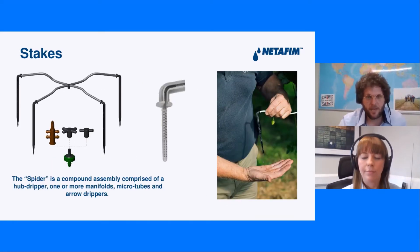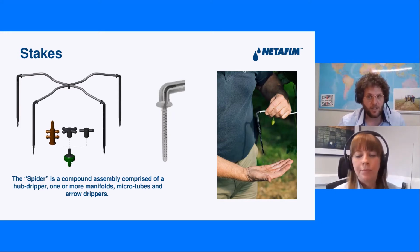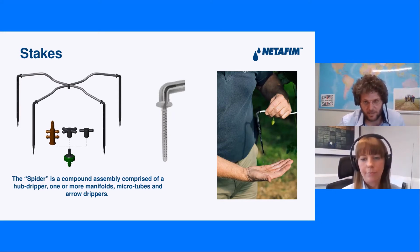Okay, so here we have the spider and the stakes system to distribute the water into our pots. We could choose to have 1 or 2 or even more stakes in each pot, with or without the dripper. Each stake, as you can see here in this slide, has a labyrinth and can be used as a non-pressure compensating dripper, but we can actually choose to use a pressure compensated dripper, and that's to ensure the uniform flow rate through the stake and the spiders in the whole system.